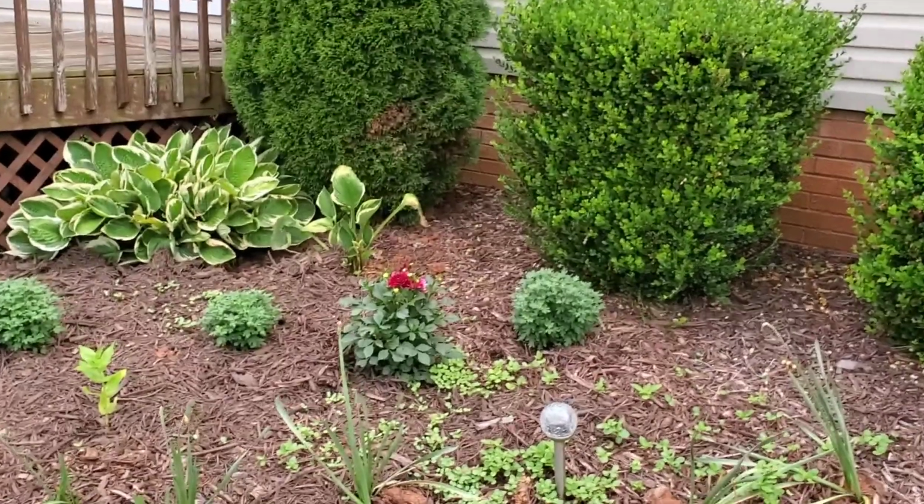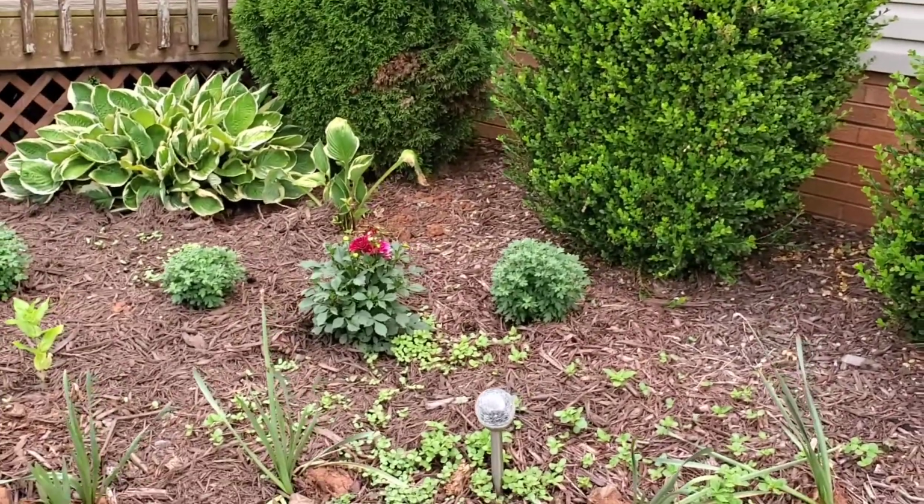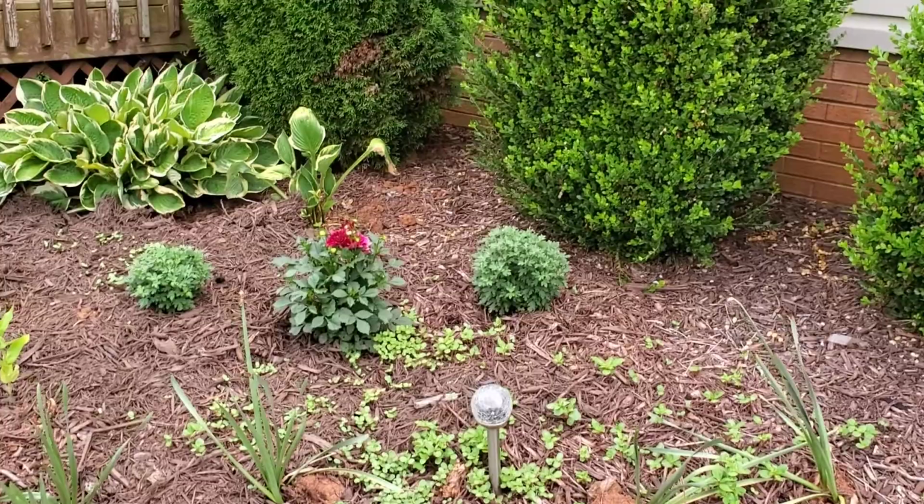Okay, friends, we are here at Windsong Urban Homestead with my friend, and she is going to give us a tour of her gardens and of her animals that she has here. Here in the front of her home, she has a variety of annuals and perennials.